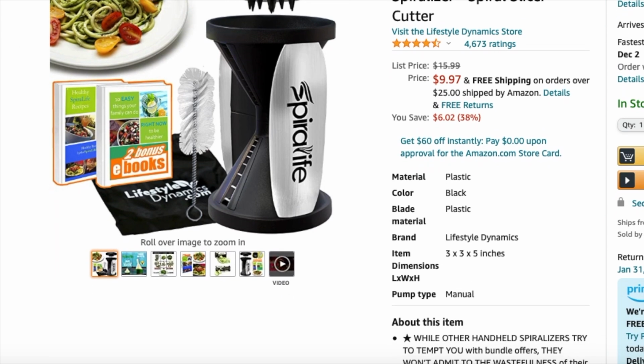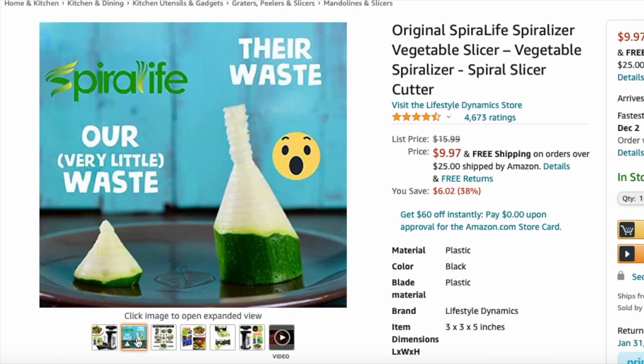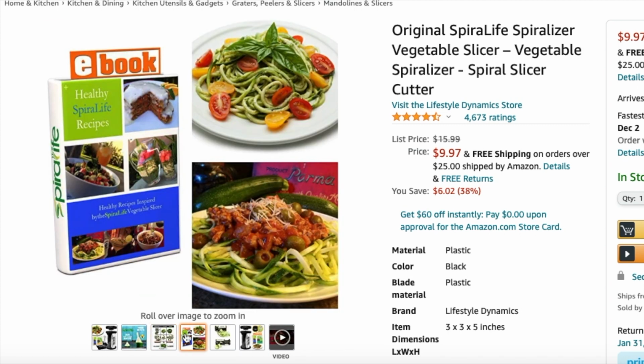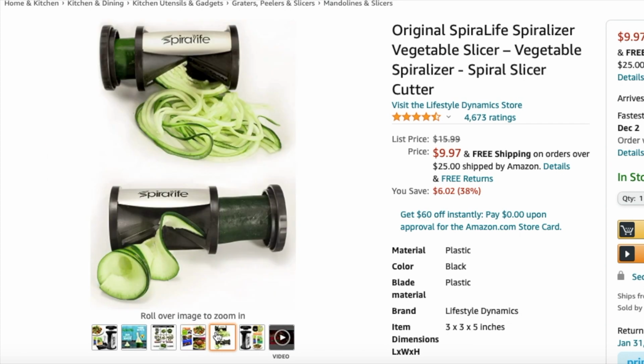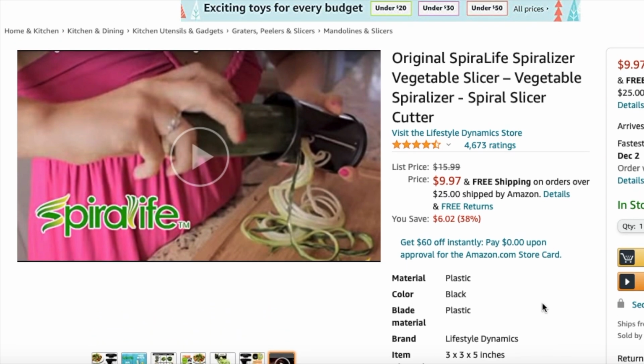I don't use mine every day, obviously, but it is really fun to have. They're especially great if you are trying to avoid gluten and you want a noodle alternative. They make really fun zoodles. You can make them out of sweet potato, out of regular potato, out of zucchini, etc., and make different shapes of whatever vegetable you need.